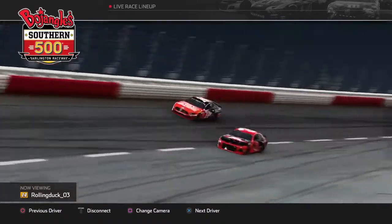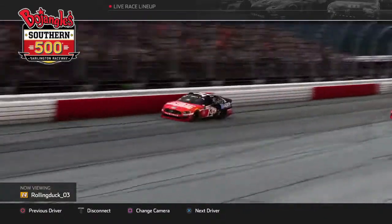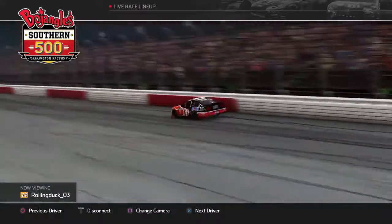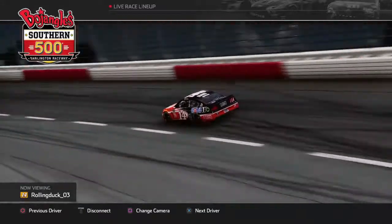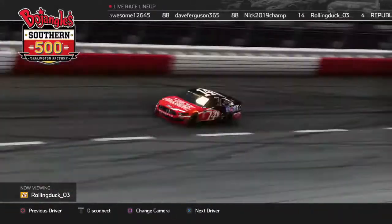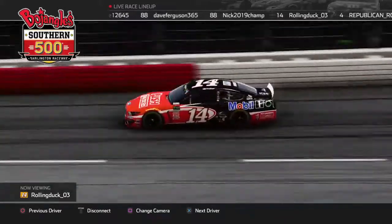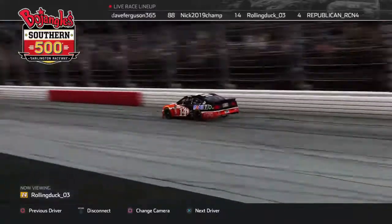Oh, here comes the 14. He's going to try to make a move. GU down onto the apron. He's just going to give it to him. And now your race leader back up front is the 14. The 14 of Rolling Duck trying to give Republican Racing its first win of the season.